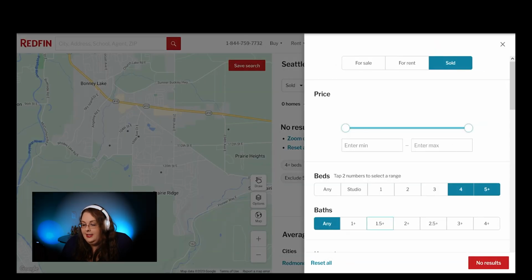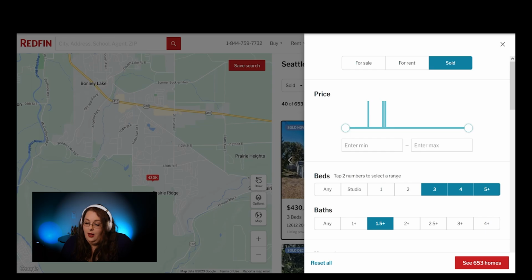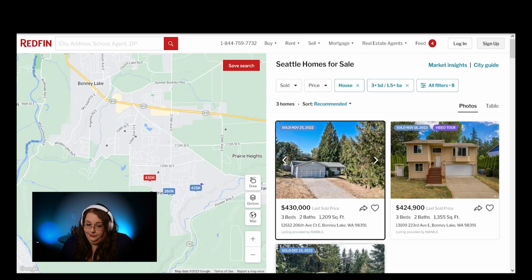I'm going to switch the baths and I'm going to go 1.5 baths. No results. Okay. I'm going to go to a 3-bedroom and see if we can comp. Boom. I got one. Got one. Okay. I got 3 comps.